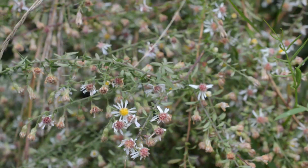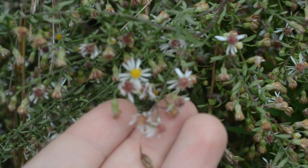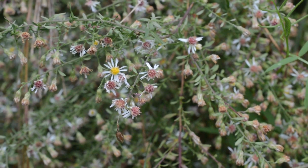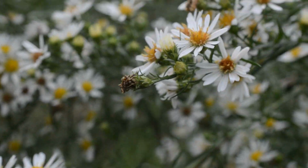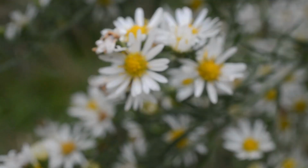Here's a different species of Symphyotrichum. This one could be calico aster, or what's the other one there? Symphyotrichum racemosum, the small white aster. But who knows? Lots of species of Symphyotrichum, lots of species of Solidago. I think Symphyotrichum's a bit harder to grasp than Solidago, but this guy's doing great.